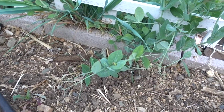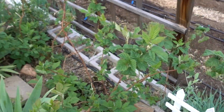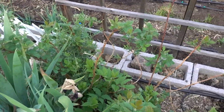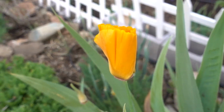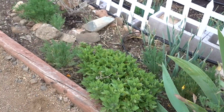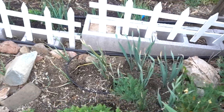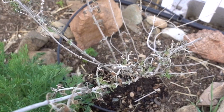We got a little pea growing here. That's cover crop, as well as triticale and oats and things like that. Got some more bearded irises, some more raspberries. There's those poppies I was talking about. Check that out. Beautiful. Love it. It's spring, my friends. I think that's feverfew there, and this is a Russian sage. It looked like it was dead, but nope, it's coming back.